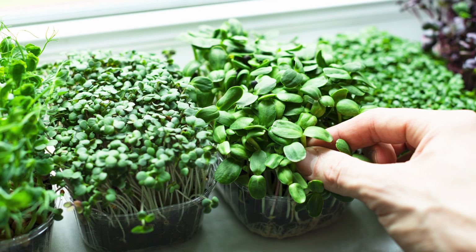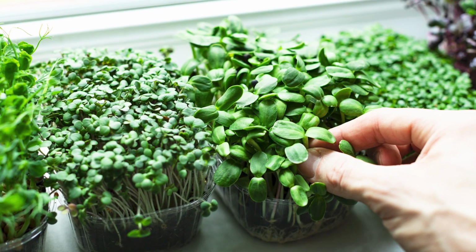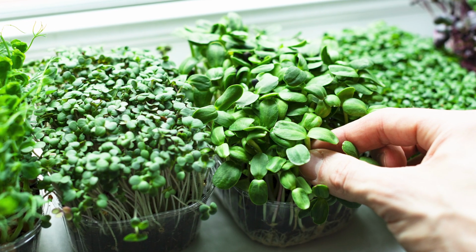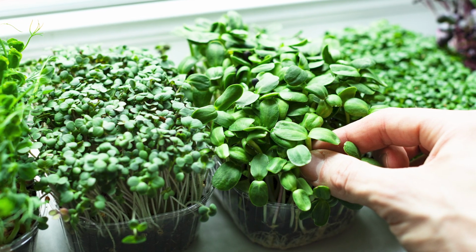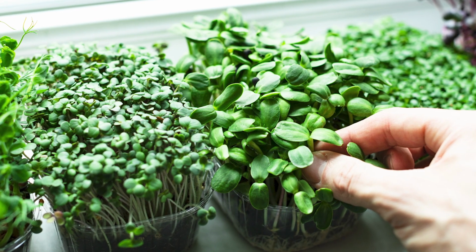Another great idea are microgreens. These are things that people should be eating a lot more of because they're so healthy for you. But again, they're really versatile. You can put them with practically anything and they make the dish taste better. Plus they're really good for your health, which is important at this time.